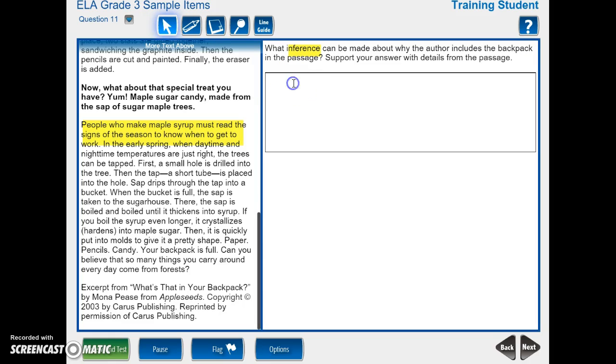Let's go here. The author, let's turn the highlighter off. Well, let's see here. I didn't want to type it first, now it is. The author of the story gets our attention by saying what's in your backpack. As we read the story, we find out that paper, pencils, maple syrup, or some candy are made from trees.